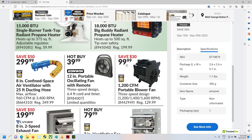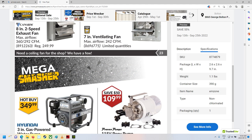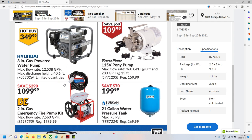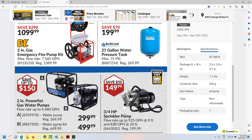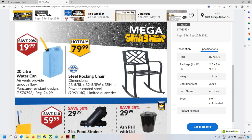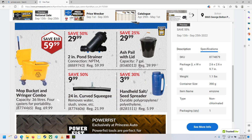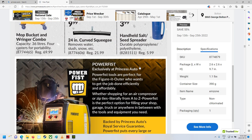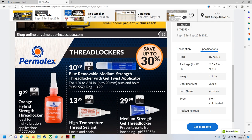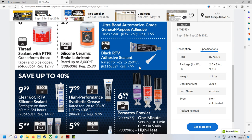Oh, man. More fans. Vent fans. More vent fans. Water pumps. More water pumps. Little rocking chairs. 70 bucks. 80 bucks for a rocking chair. Mop bucket and wringer combo. There you go. Thread lockers. Man, they're just jumping from ship to ship here, aren't they?